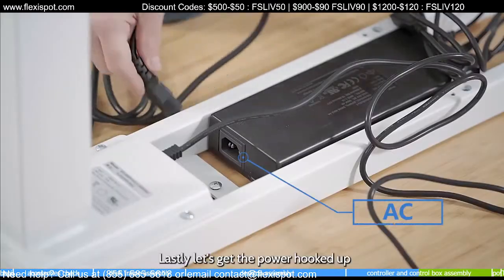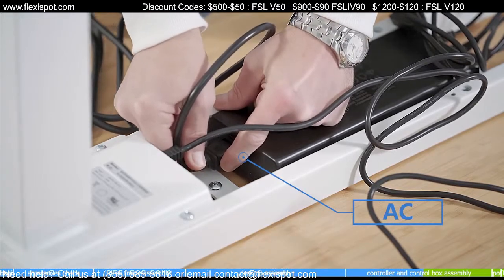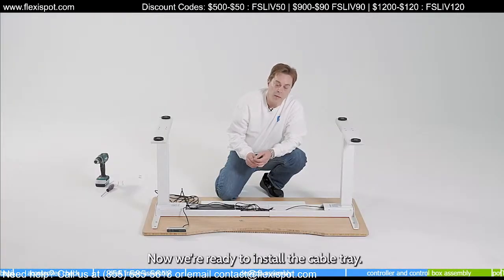Lastly, let's get the power hooked up. This is your AC power port here. It only goes in one way. You can't get it wrong. Now we're ready to install the cable tray.